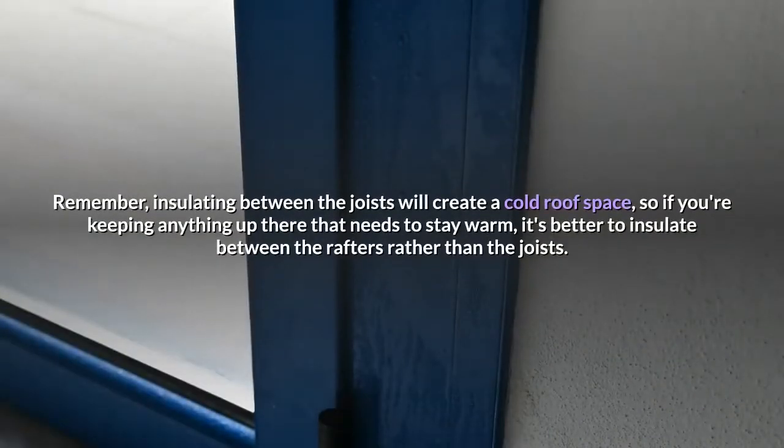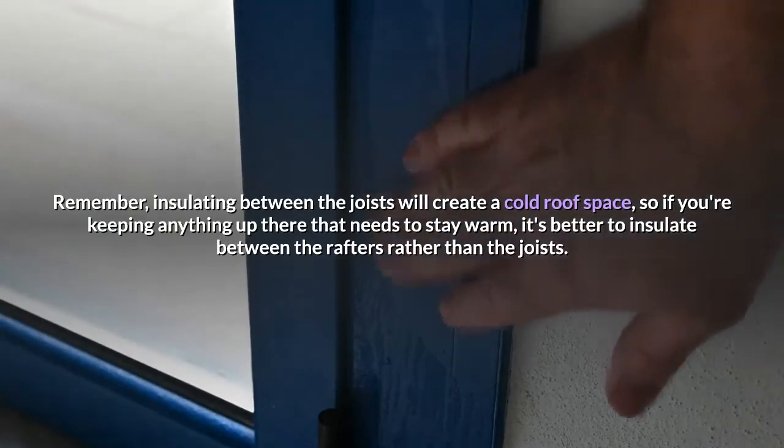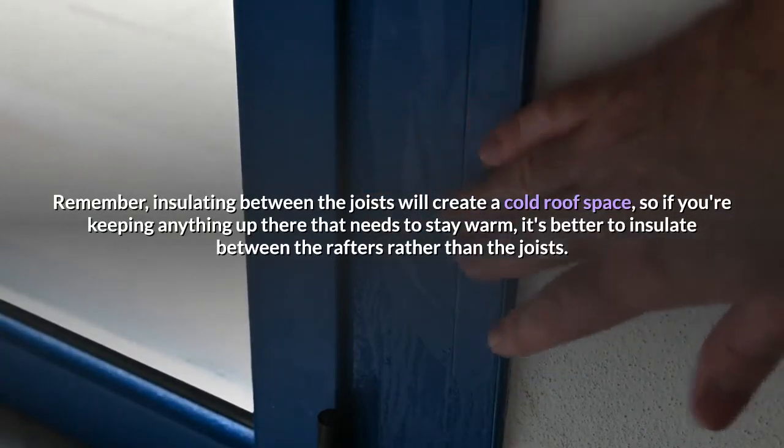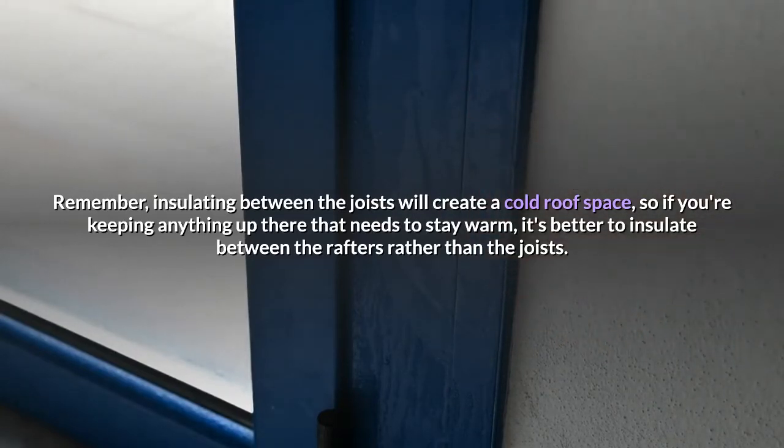Remember, insulating between the joists will create a cold roof space, so if you're keeping anything up there that needs to stay warm, it's better to insulate between the rafters rather than the joists.